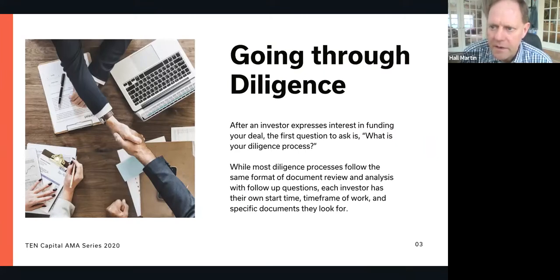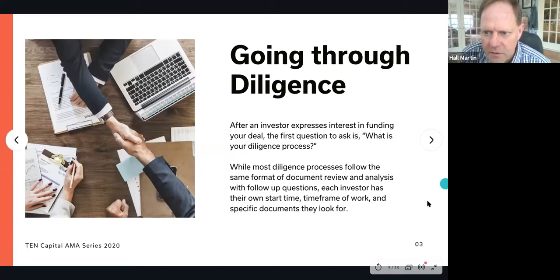So let's go ahead and kick into it, and let's talk about going through due diligence. For a startup that's raising funding, what you want to do is be prepared for the due diligence process and understand diligence will vary widely among the investors. After an investor expresses interest in funding your deal, the first question you should ask is, what is your due diligence process? Most processes follow the same format of reviewing the documents, analyzing the data, and asking follow-up questions. Each investor has their own time frame, checklist, and documents they look at, and so it's best to follow along their process.